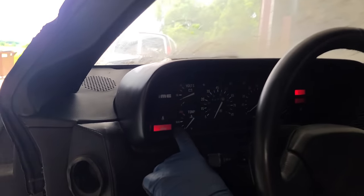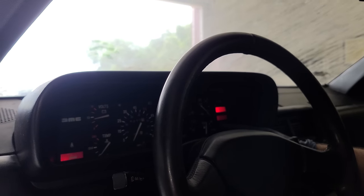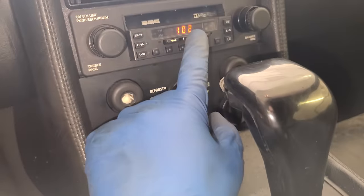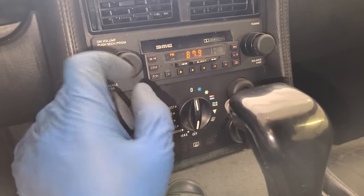Hey, it's telling me the door's open. Nice. Ooh, I hope that's not for real, that we have a totally way full tank. That would not be good. Oh, look at this. Oh, that'd be so cool if there was a tape in here. Does this work? Oh, I hear static.